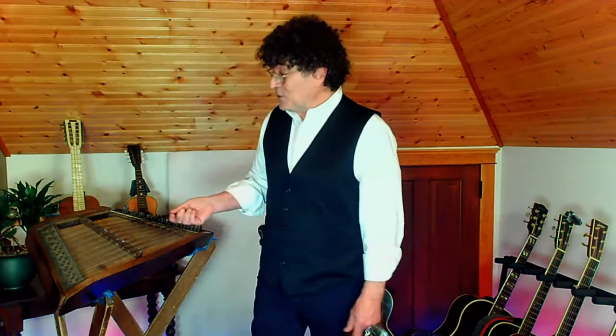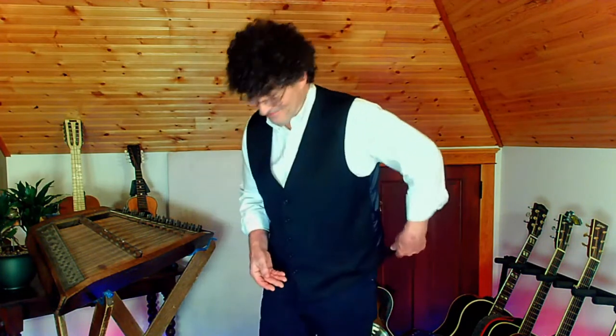Now, this particular dulcimer I just played was built in 1880. Doesn't sound too bad for being 140 years old, does it?